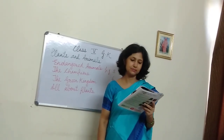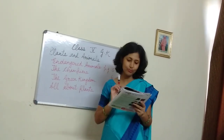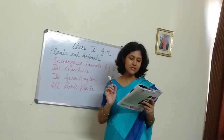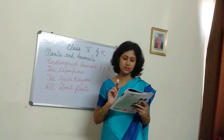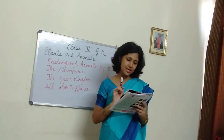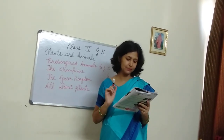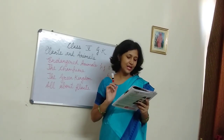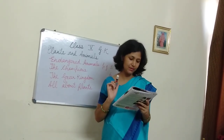Slowest flying bird. American woodcock is the slowest flying bird. Then next is, children, heaviest flying bird. The heaviest flying bird is Kori bustard. Fastest swimming bird. Gentoo penguin is the fastest swimming bird. Smallest land mammal. Shrew is the smallest land mammal. Then biggest land mammal. Elephant is the biggest land mammal.